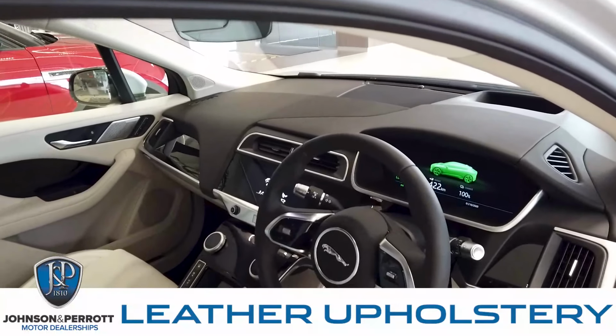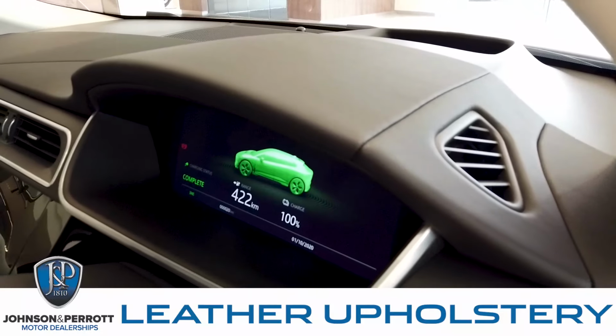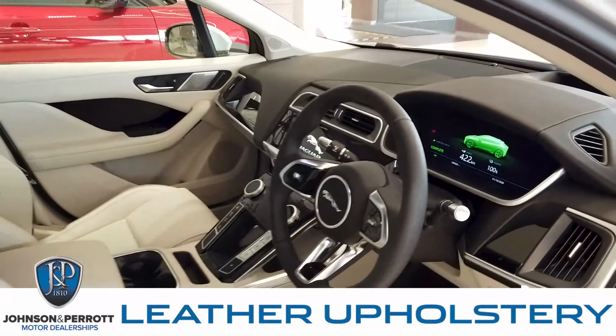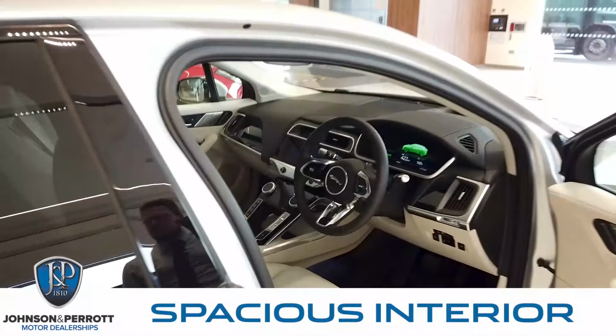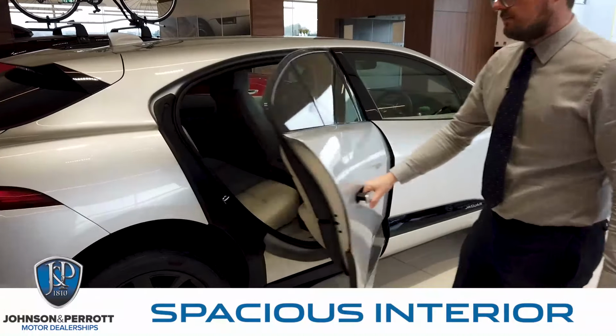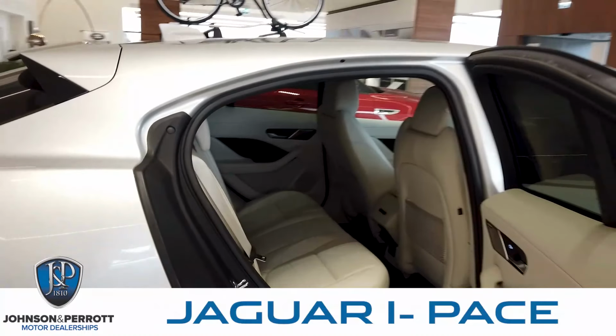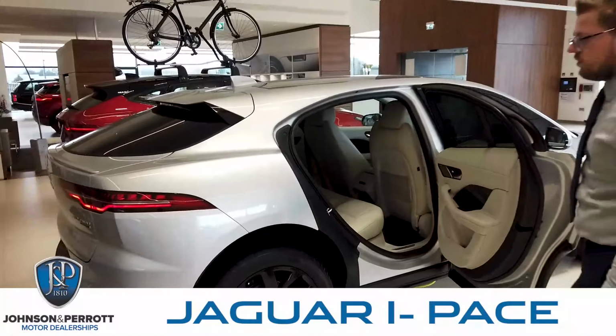Now the cabin in the I-Pace is pushed forward, and it's able to do so because of its longer wheelbase. So what that means is that the front of the vehicle is pushed forward, allowing for greater legroom in the rear for passenger comfort. So as we come into the rear of the vehicle, you'll see you've got tons of leg space, a really wide bench across the back, and great comfort for everyone all around.